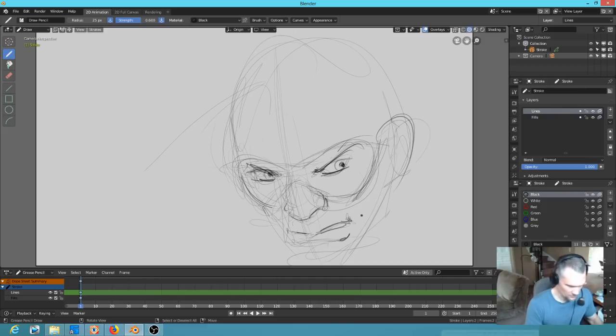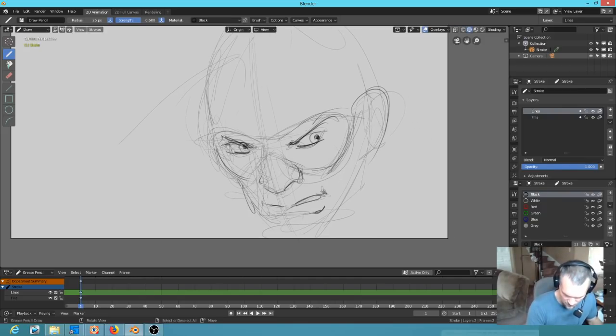And I'm not even really into this so much right now, except I just wanted to see how the drawing works. And it's very fluid, very tactile. I like it. Very, very nice. So kudos to Antonio and Daniel and everybody else on the Blender team.